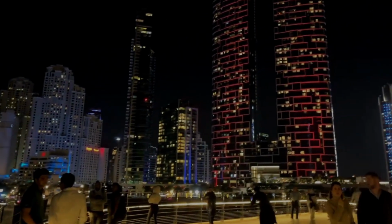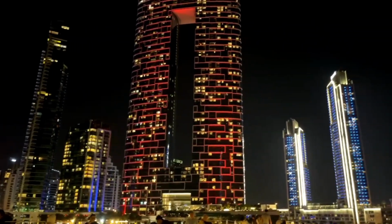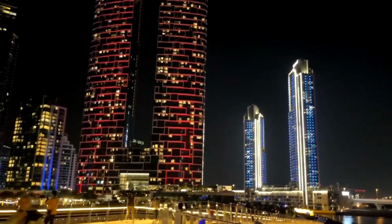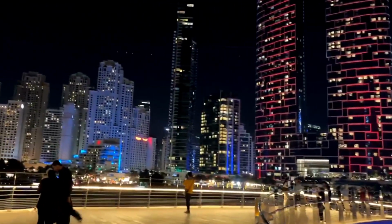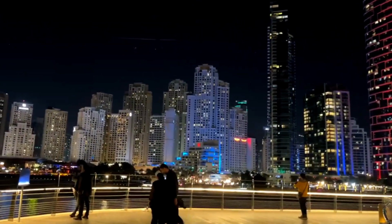These are some new buildings, new apartments. Some architectural beauty from the Jumeirah area, from the JBR area. This whole place is JBR, Jumeirah Beach Residence. This is the beach, this is Jumeirah Beach, and all these buildings are Jumeirah Beach Residence. It's quite a wonderful view in the evening.